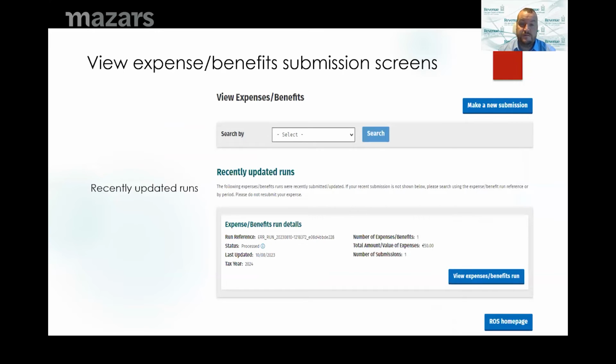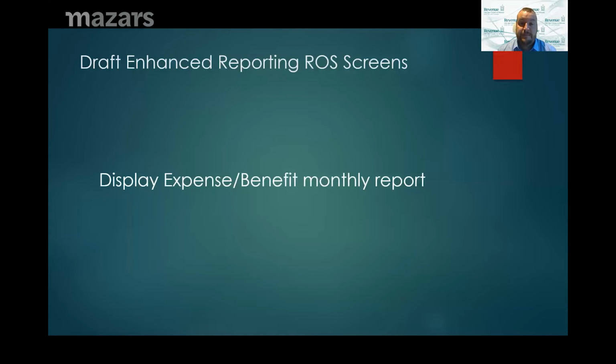To look at it here, this is the recently updated run. So in this case, there's only one. So you can view the details that are provided for that latest one, which in this example is just the last one. As I said earlier, we will be producing a monthly report.